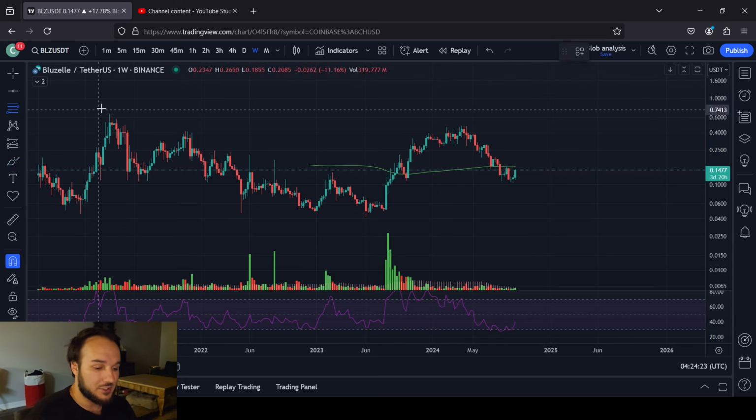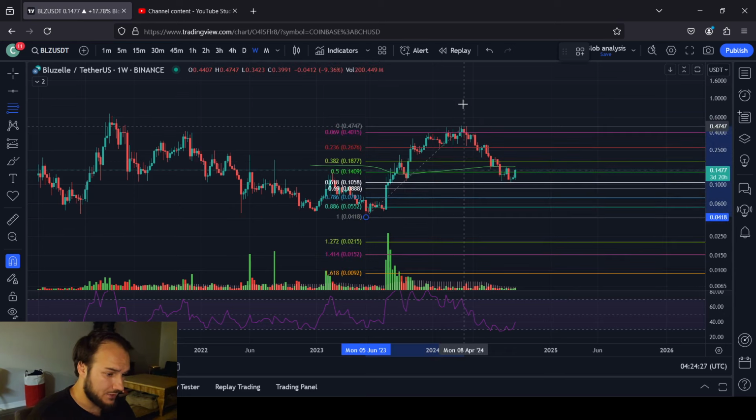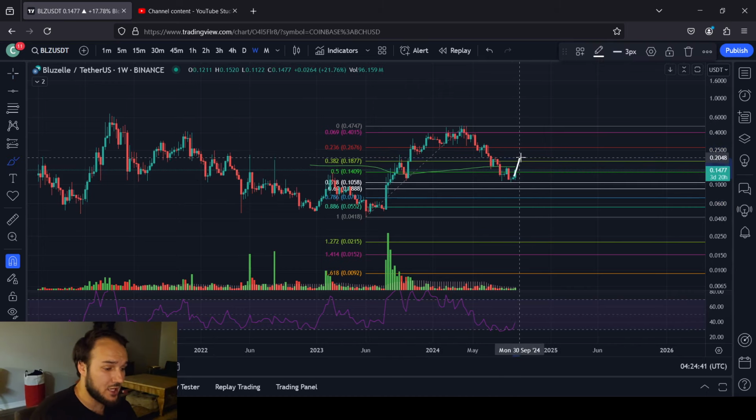I very much do believe that based off of this low to high here, the next target area would be like 18.7 cents, which is right at this previous area of resistance here, kind of at that support zone, previous areas of resistance here. That would kind of make sense. Going from your 0.618 to your 0.382 is a very common thing to do.